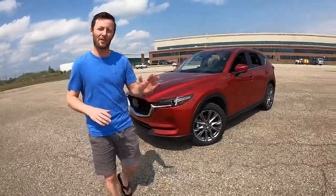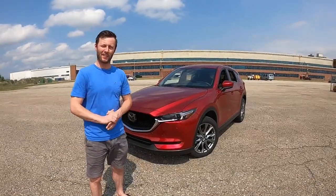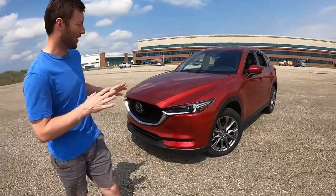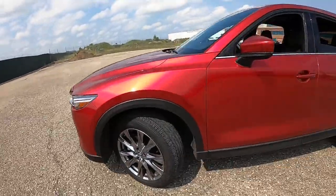Starting off, this is one of my absolute favorite colors on any car on the new market today here in 2021. Soul Red Crystal here on the Mazdas. You can get it in just about every Mazda that I know of, but it really looks the part, and it helps set this car off and just make it look classy.